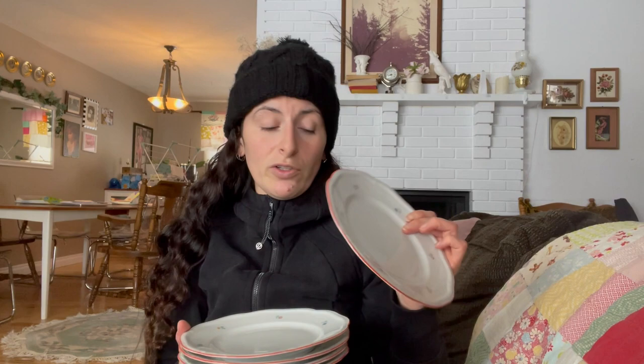And this is Plank and Hammer Bavaria, I think is what it's called. And each plate was 50 cents, and I got 5 of these plates, so $2.50 for all these side plates.